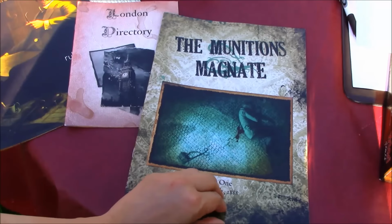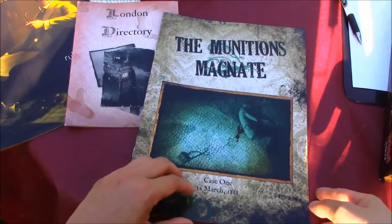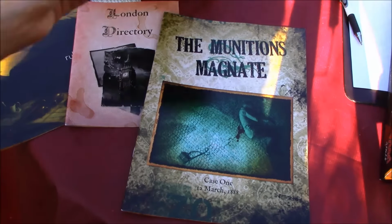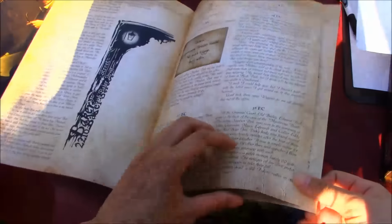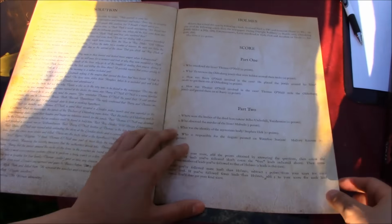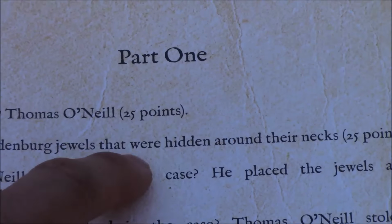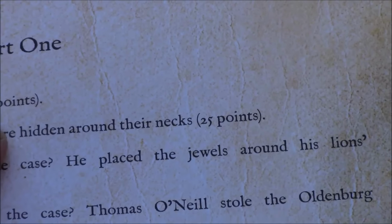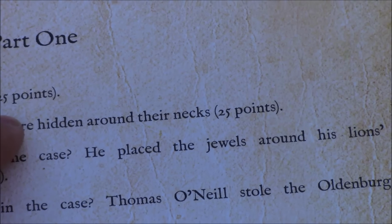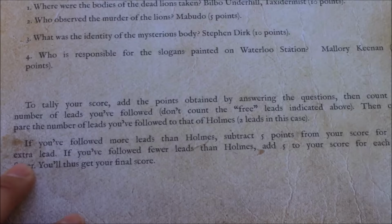There are obviously solutions at the back, but one very important part of the game is after you think you've figured out the solution to the case, you have to flip to the back. I'll probably do another one so you don't see the questions, but you go to the back of the book and there are 2 sections of questions, part 1 and part 2. Each question will have a point value associated to it. For example, this first question is 25 points. The second question is also 25 points. Essentially, you want to go through the questions one by one and see if you can correctly answer them. If you can, you would get the associated points.